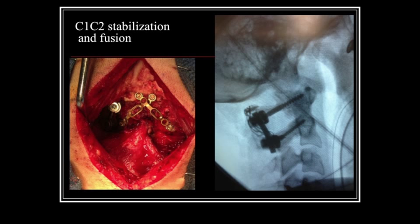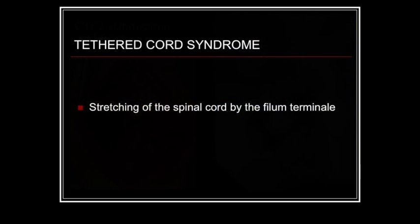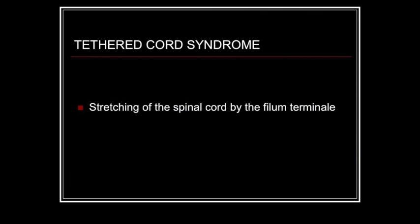And I love this diagnosis because it's much less surgery for the patient. I've had some patients go home from hospital one day after surgery, and we've not had any issues with this. Tethered cord syndrome seems to go along with craniovertebral instability.